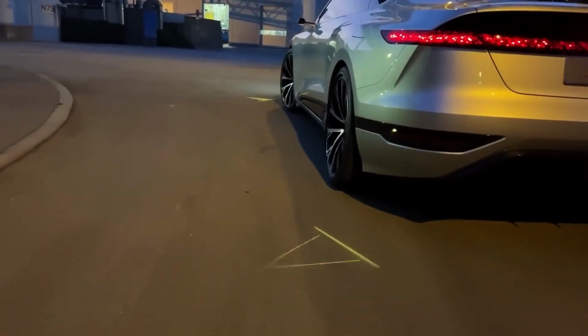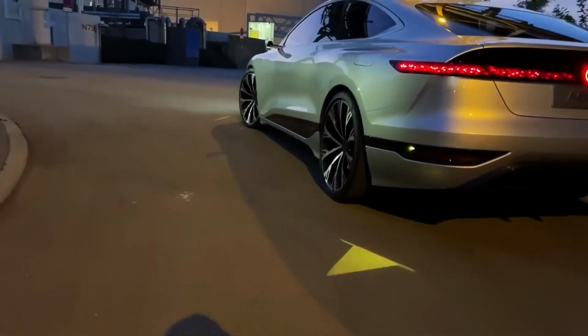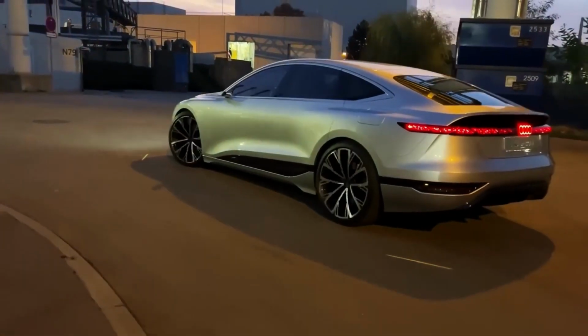But there'll also be a new SUV called the Q6 e-Tron. And Audi can also shrink the PPE platform down to make much smaller cars.